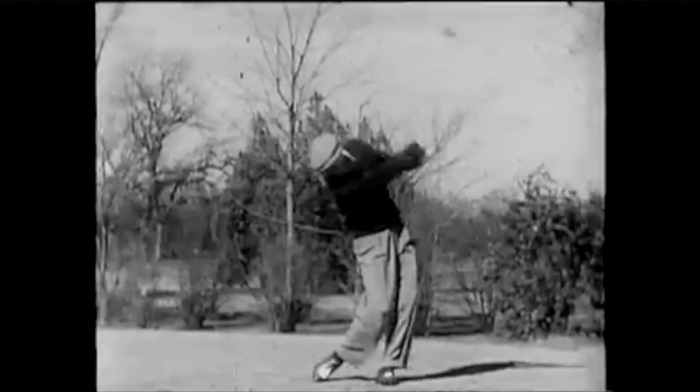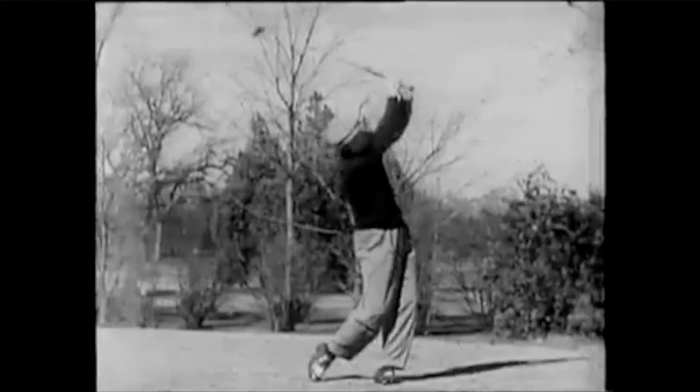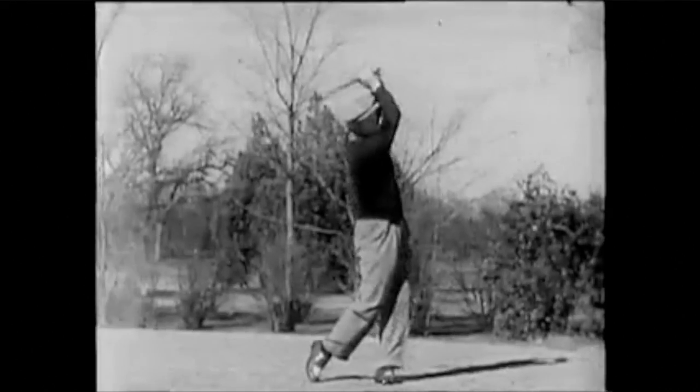If you guys fool around with this, I think you may discover that there's a lot of compression that you can get from this. And again, also accuracy. So these are two wonderful things that you get from the classic golf swing.